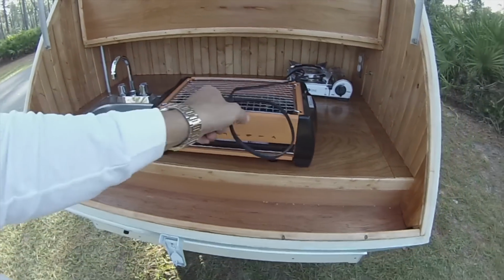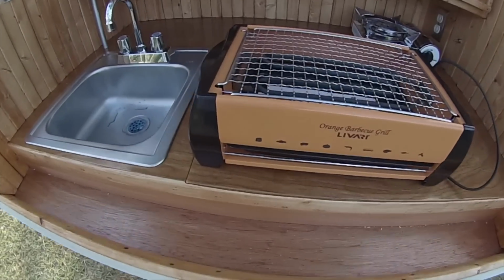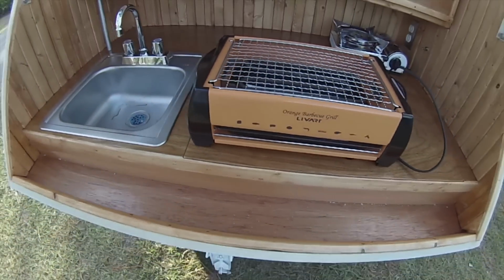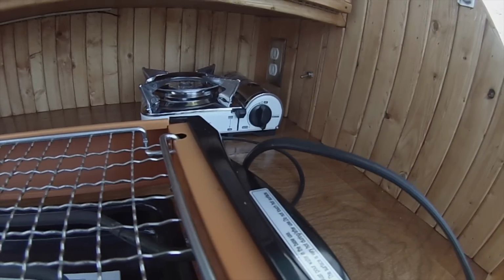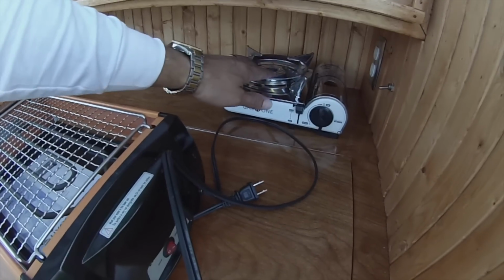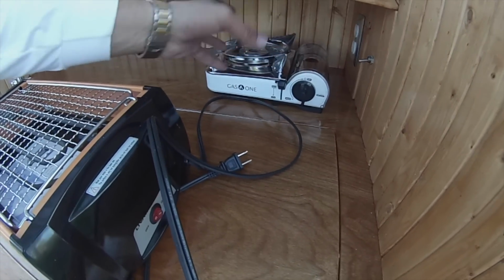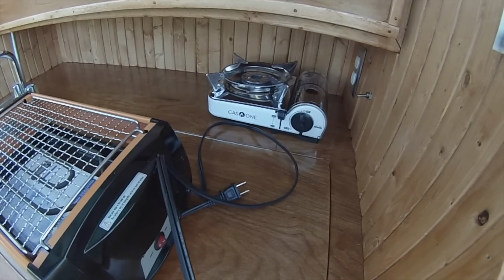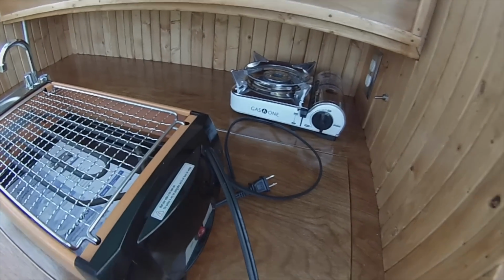So this electric grill, brand new, it's on the paperwork in there, and you just plug that into your 110 down there. You have a stove, one pot burner. This thing will run off your propane tanks that you buy, the little cylinder, the regulators on the inside of the camper, or it'll run on butane. That should get you through the week.